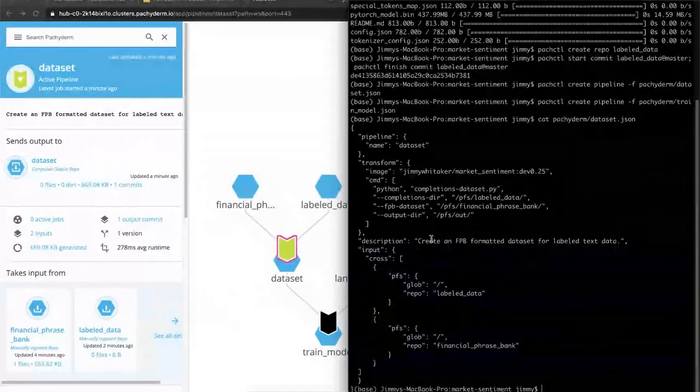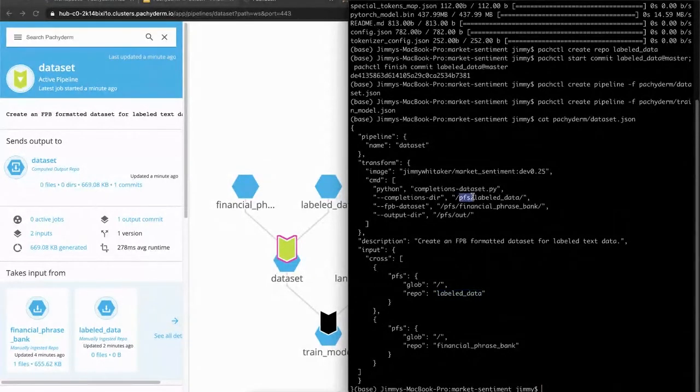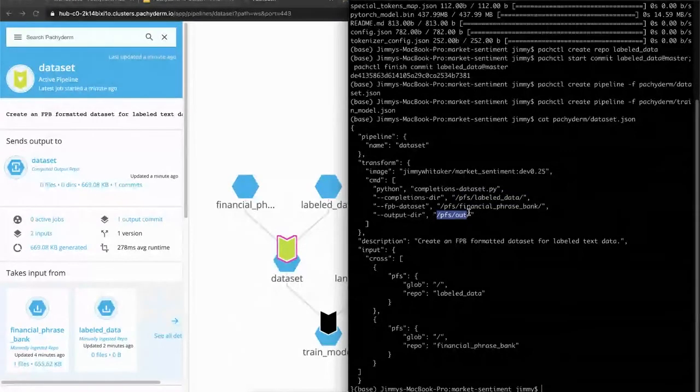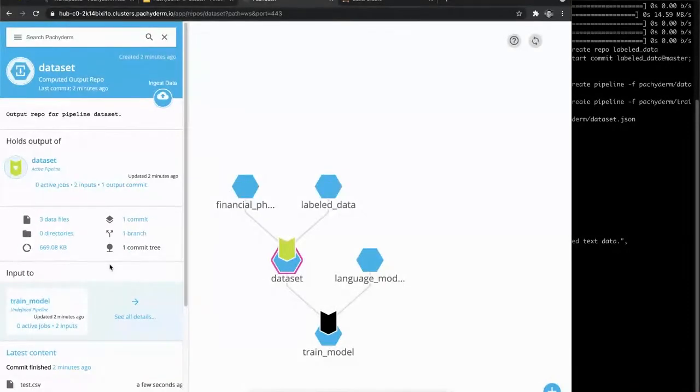And so what's actually going to happen is Pachyderm is going to take these data sets, or these data repositories rather, and it's actually going to map them into the pipeline under PFS, which is Pachyderm File System, and all my files will actually be accessible there. Then furthermore, it's going to create a new data repository for that pipeline, and anything that I put inside of PFS out will, once the pipeline has ended, be committed to the dataset repository on the output.